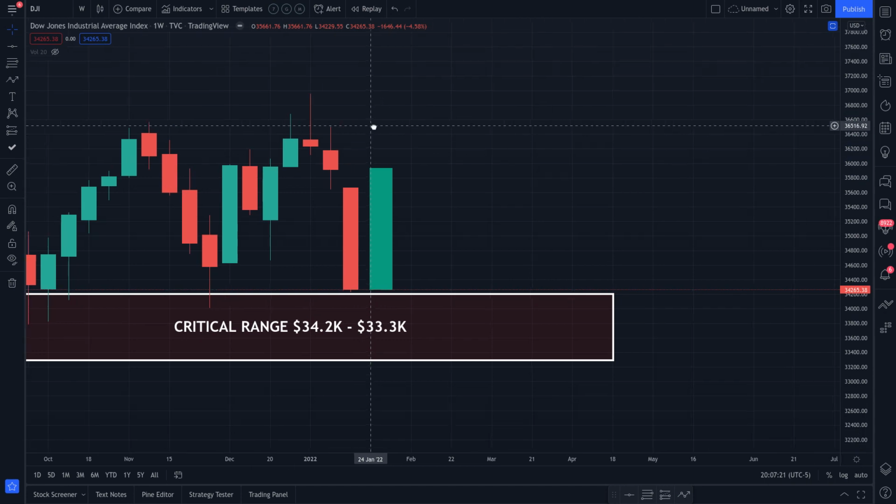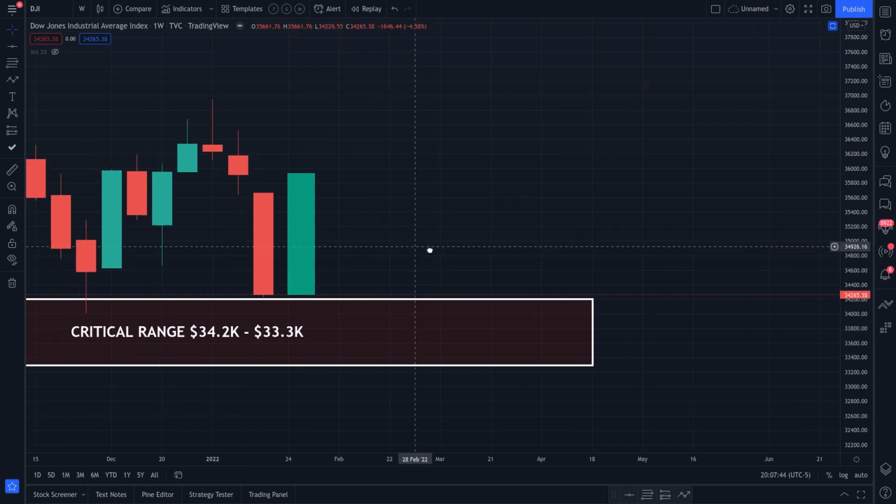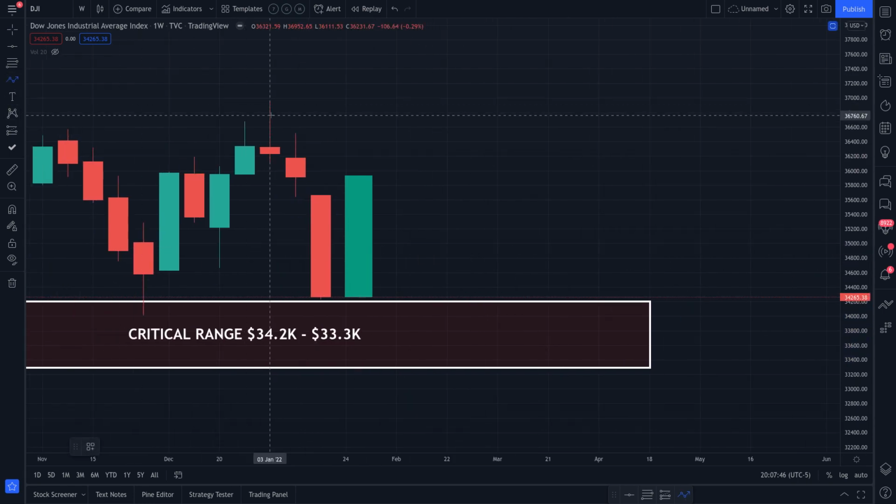So, to truly turn things around, the critical range is 34.2 all the way down to 33.3. Honestly, if it even cracks a hair below 34.2, then I would be raising an eyebrow on exactly what's going on. So if it can maintain support above 34.2, and we get a nice weekly candle close, this is a successful candle.